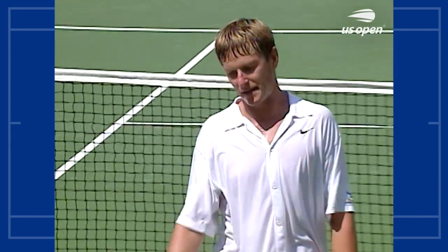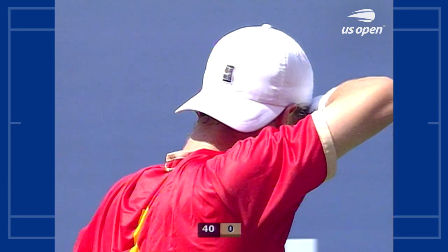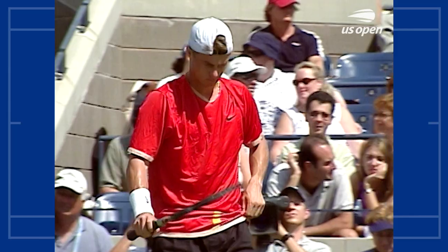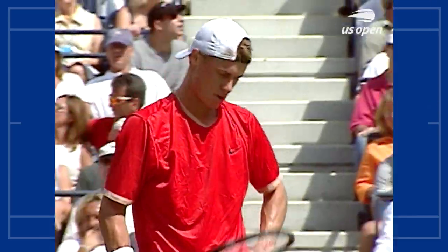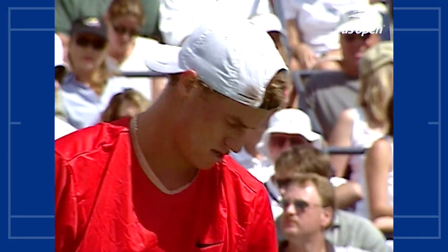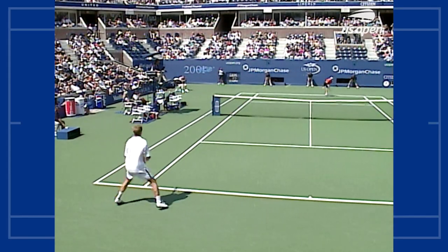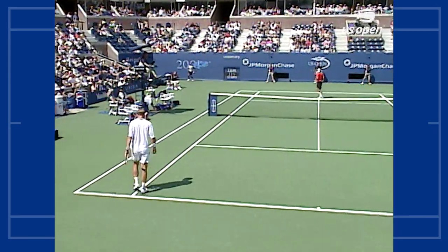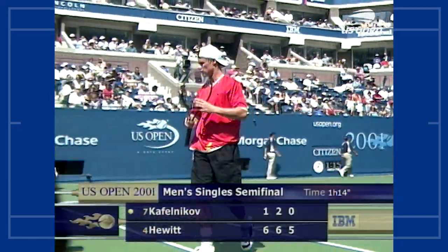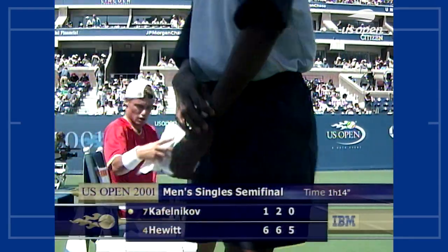Kafelnikov gets caught. 14-0. Tried to get to the net, but didn't get quite to the position he needed to get to. Against Andy Roddick, Hewitt went to the net quite a bit. Game Hewitt. An ace there. He is one game away from the U.S. Open final, with a substantial lead over Yevgeny Kafelnikov.